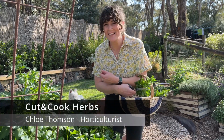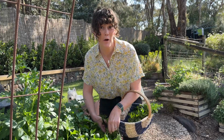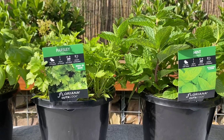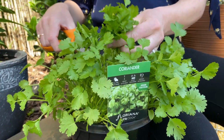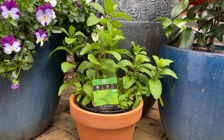Homegrown herbs have maximum flavour, and if you'd like to be picking handfuls of them to add to your home cooking, you need to plant these must-have herbs from Floriana now. Grown in bigger pots, these Floriana Cut and Cook advanced herbs are ready for picking straight away to use in all of your summer cooking.